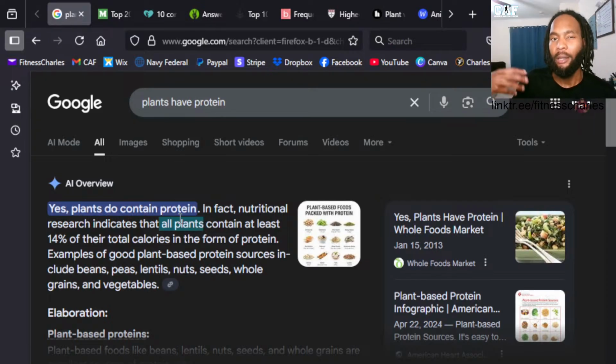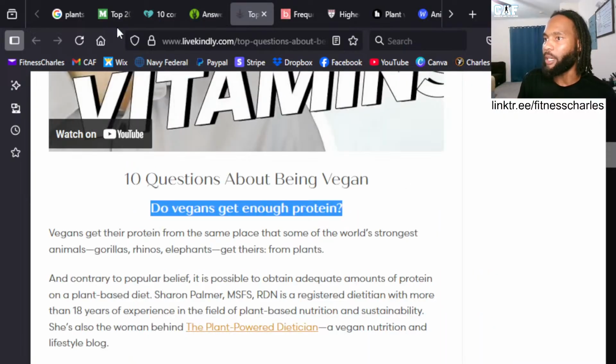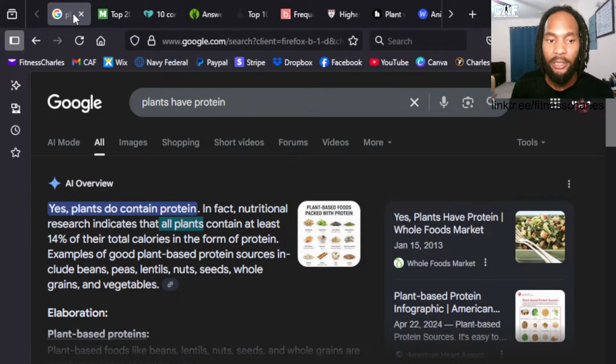plants, let that sink in for a moment. All plants. Let that sink in, because for everybody out here asking that question, and we already went to all the different sites, it's the most common question in my experience. That's the first thing people ask: oh man, you don't eat flesh, you don't eat dead flesh, you don't eat chicken.